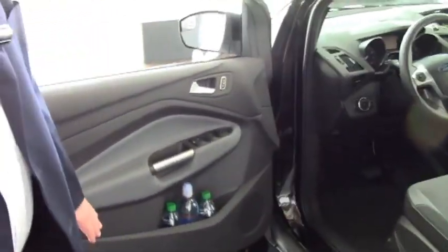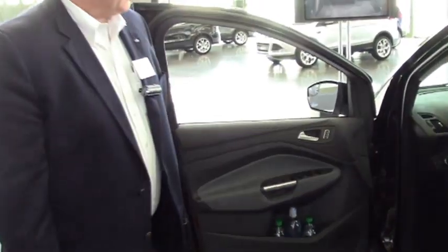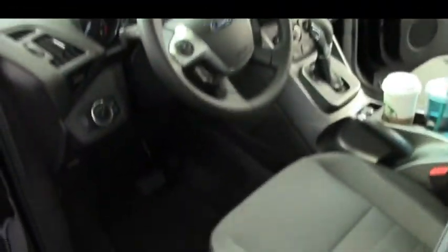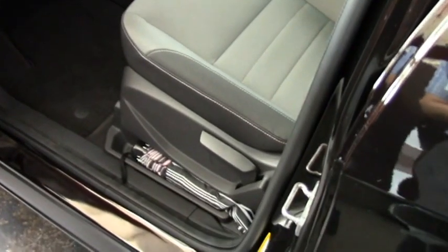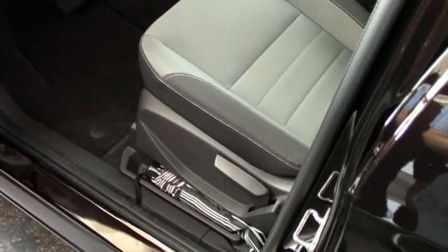Moving around to the front of the vehicle, you'll see here we have plenty of stowage in the door map pockets, a dedicated location for a single bottle, but you can actually fit several more. Moving into the interior, you'll see here as you first enter the vehicle, a little stowage bin, which is an umbrella holder, so that when you have a wet umbrella as you're coming into the vehicle, we've got a dedicated location to stow it.